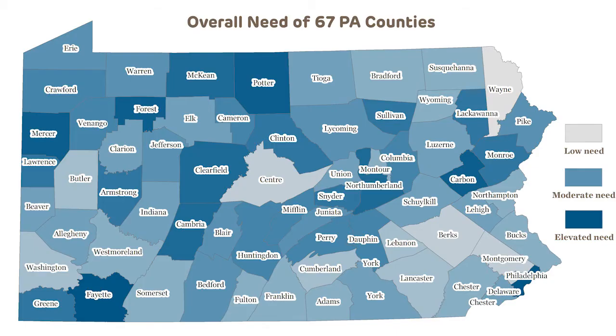When we look at the combined scores of need across the 6 domains, we see both clear strengths and opportunities to improve measures of health and access to social services. Positively, one third of Pennsylvania's 67 counties did not score elevated need in any of the 6 domains. But conversely, 15 counties met elevated need in 3 or more domains, indicating that these counties have concentrations of risk that may require focused attention of support services. There were few geographic patterns of concentrated need, which emphasizes how important it is to understand each county's local landscape in order to drive meaningful change.